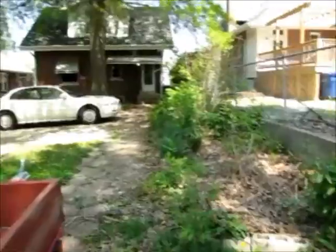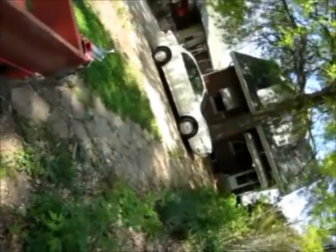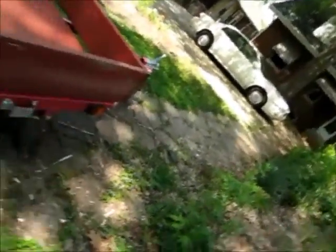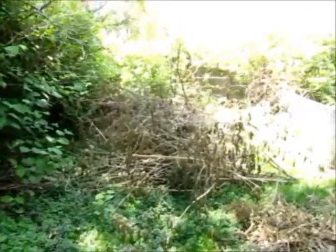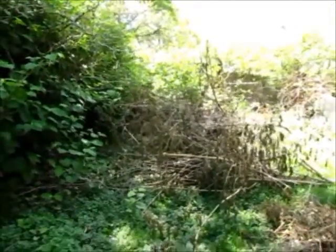So anyways, apparently, another thing we learned from the neighbor, this path that runs all the way there and along here goes to another patio area that's underneath where all that debris is. So I look forward to trying to uncover that as well.